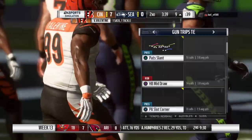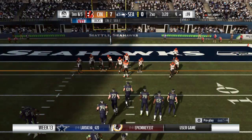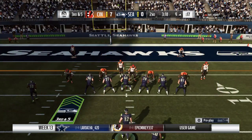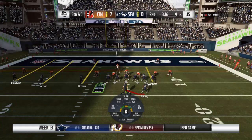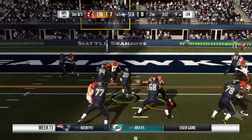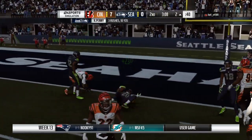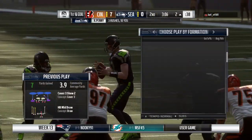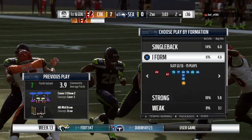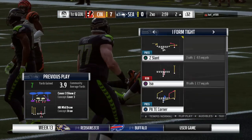A sack. Sacked back at the 9-yard line. Vincent Valentine able to swat him from that defensive tackle spot for a loss of 5. On 3rd down, Penny. And he won't have the touchdown, but he will have the first down as he's tackled at the 2. They're able to convert on 3rd down, and that sets up a 1st and goal.